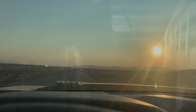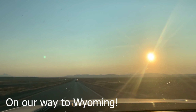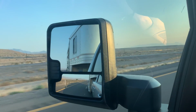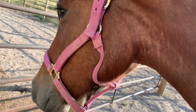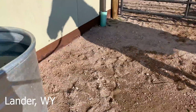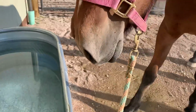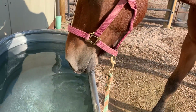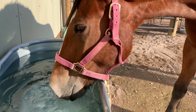So we had to load up at like 2 a.m. to make sure that we would get there before it got dark. Of course, Lynx was a rock star loading, but Snooze was also really good. And so we went to Lander, Wyoming, which is where my next clinics are. Check this out. Yeah, it's water. It's just the chain hit her toe.